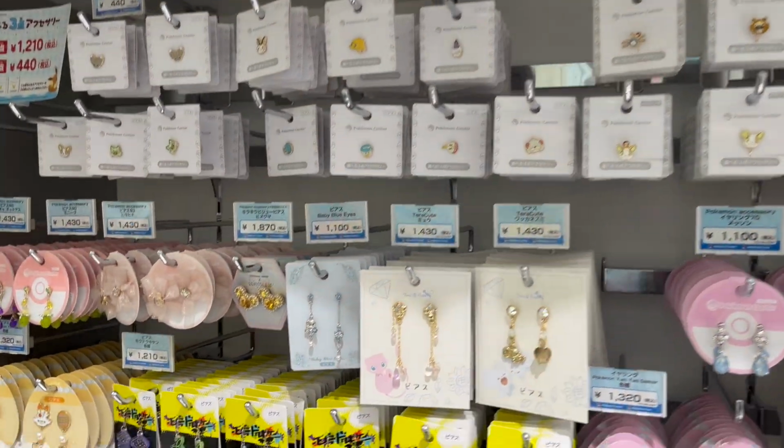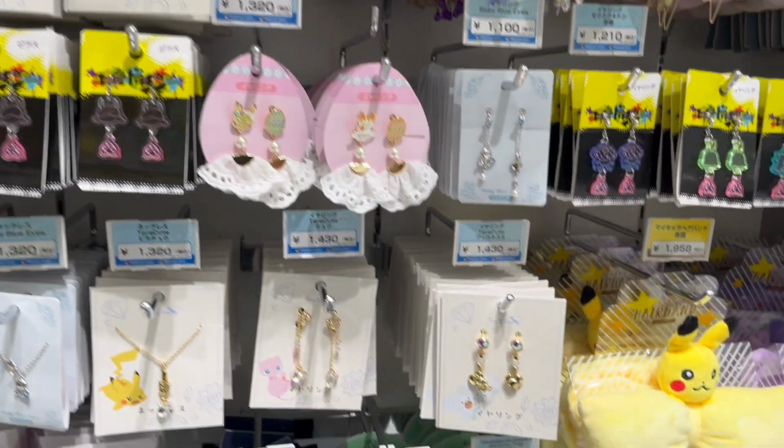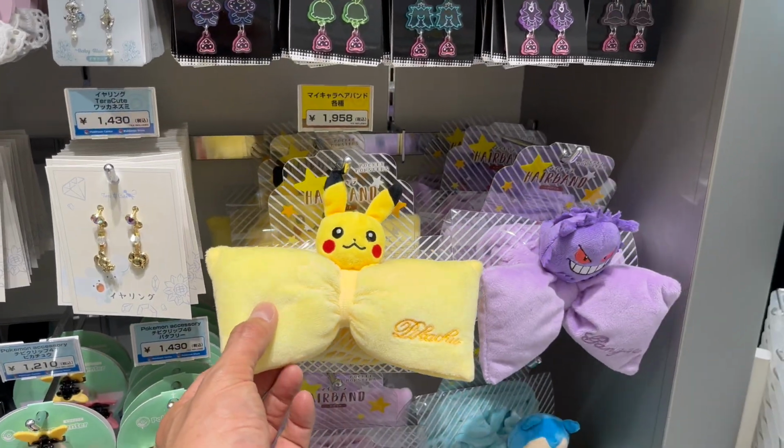Here was another request for me to shoot some earrings. So let's take an extensive look at some fashion goods.